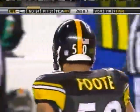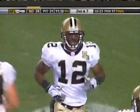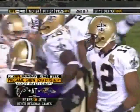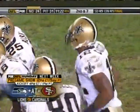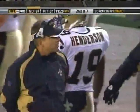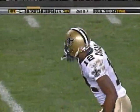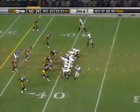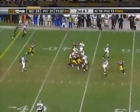6'4", 231 pounds. He is a big-bodied, fast receiver with great hands. Yeah, and I think Sean Payton and this Saints organization deserve all the credit in the world. They recognized this guy's ability after they brought him into training camp, and because they thought he was going to be a major contributor and play well, not this well, that's what led to the trade of Donte Stallworth to the Philadelphia Eagles. And in the process, they get Mark Simoneau, their starting middle linebacker, from the Eagles.